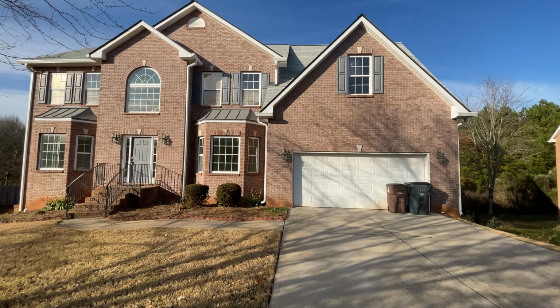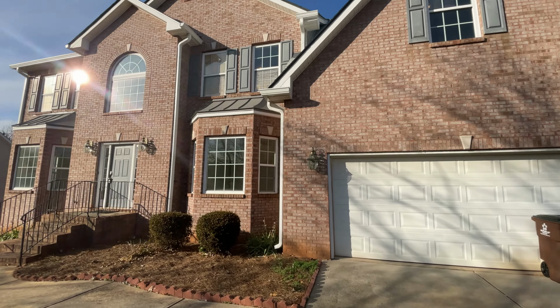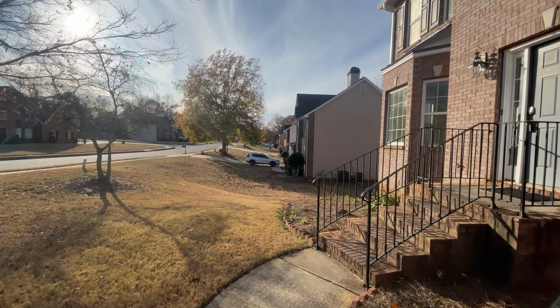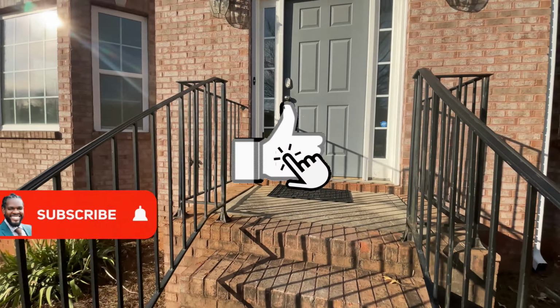The home itself is nice. It does need some improvements and some renovations, in my opinion. But for the price and the acreage and the unfinished basement at $390,000, hard to beat. Four-sided brick. So have a look around.